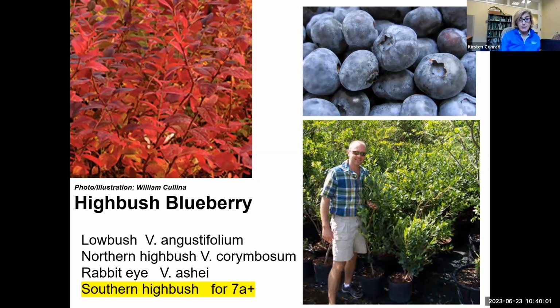But it's a nice plant. It's got great fall color, nice form. It can be pruned, has great fruit if you can keep the birds from stealing it all. It's well worth trying to grow.